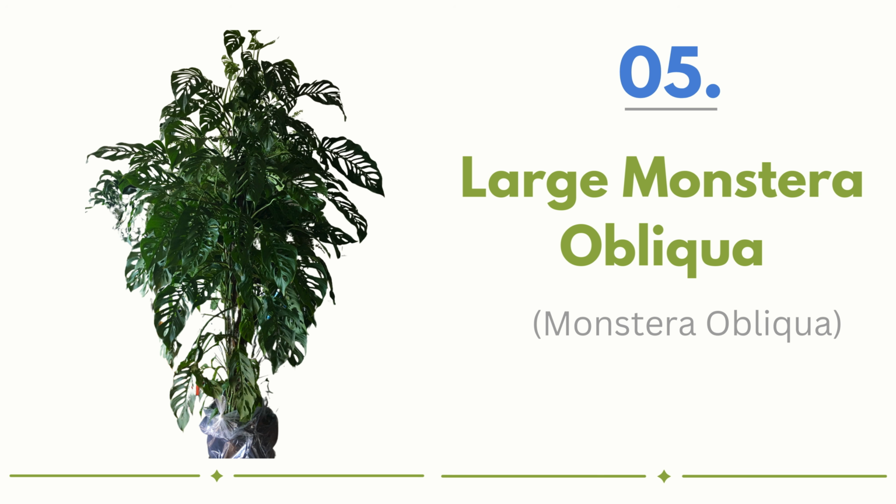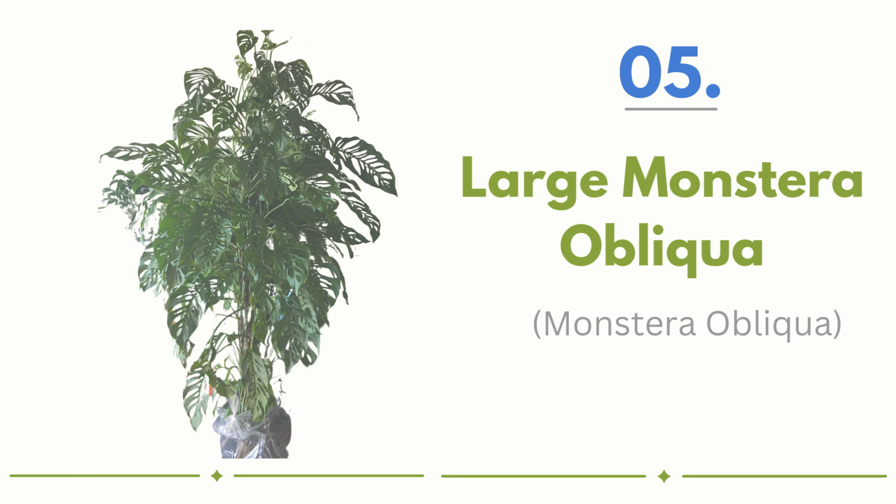Owning one of these is basically a badge of honor in the plant world. But it's not just a plant, it's a commitment. You'll be checking humidity levels, misting it like a spa day, and maybe even talking to it. Yeah, I said it. No judgment here.